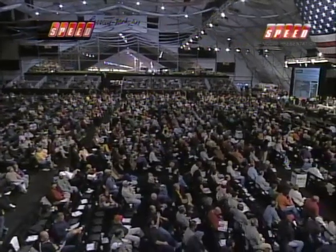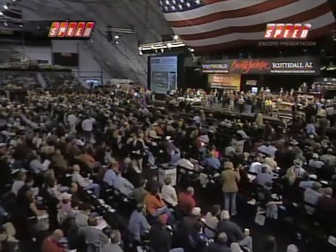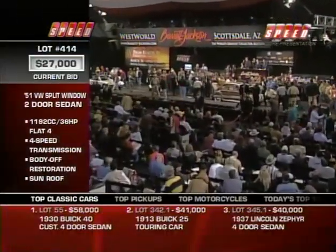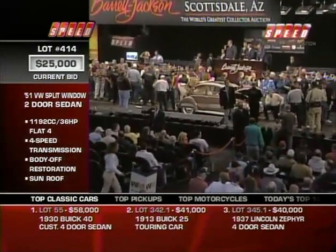Finish to that standard. That's beautiful. And now on the block is that little Volkswagen Rick introduced us to a while back, lot number 414, a '51 Volkswagen. That was very early in the long history of the VW Beetle, that split window sedan.